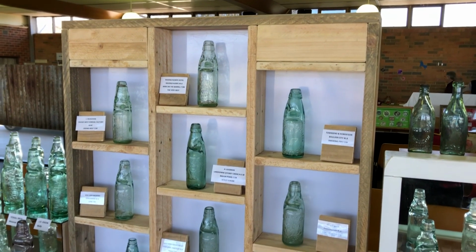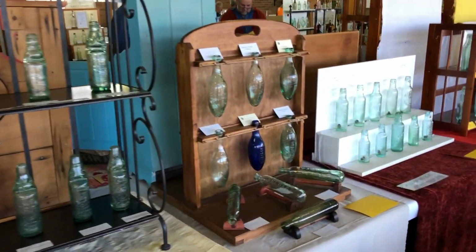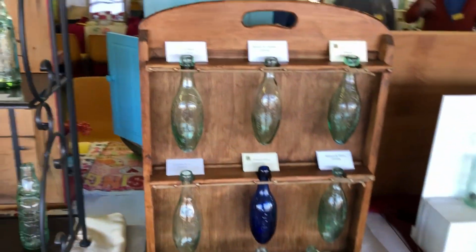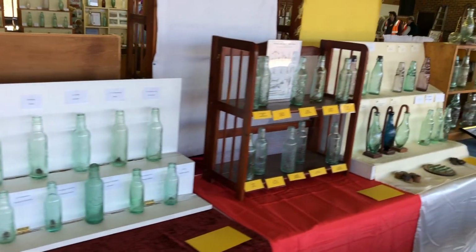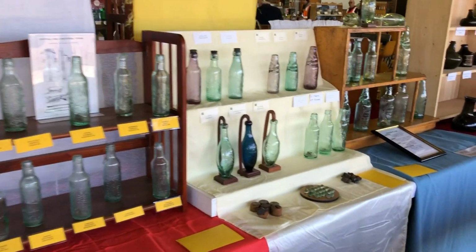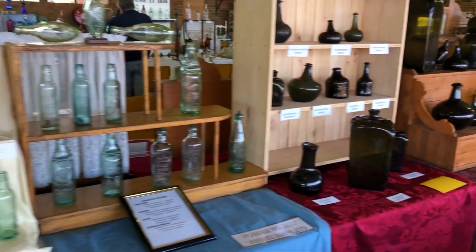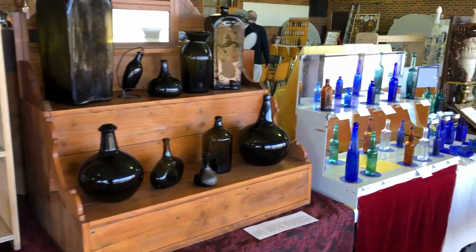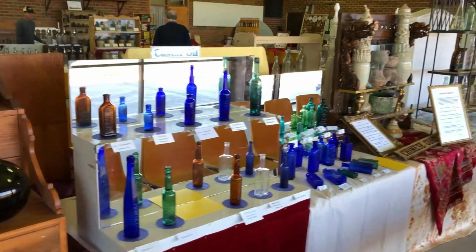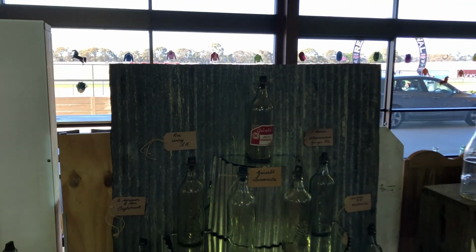Funnily enough, the guy who put me onto this was a fellow traveller in the caravan park, and he collects bottles. And I can't remember his name, nice bloke. And he said, the show's on. And I said, oh, look, you collect bottles. Have you been to Clunes to have a look at the bottle museum there? And he said, no. And I found that very surprising that a guy who's right into bottle collecting hadn't been to that museum. And we're talking about Clunes. I mean, it's only 20 or 30 k's down the road from Maryborough, so it's not far. But yeah, I said, well, you've missed something there.